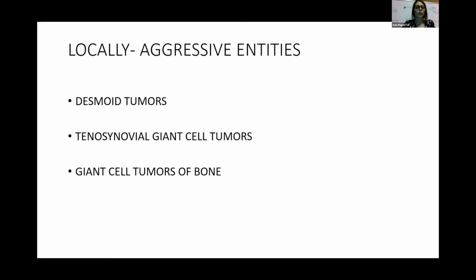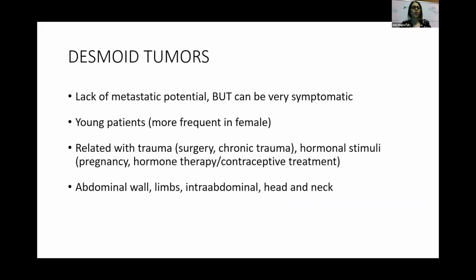I will just focus on the first two entities. And starting with the desmoid tumors, as you probably know, this is an entity that never metastasizes. So if a so-called desmoid tumor develops pulmonary metastasis, review the diagnosis, because it's not a desmoid tumor. But these patients can be really symptomatic due to the disease. Frequently, they are very young.